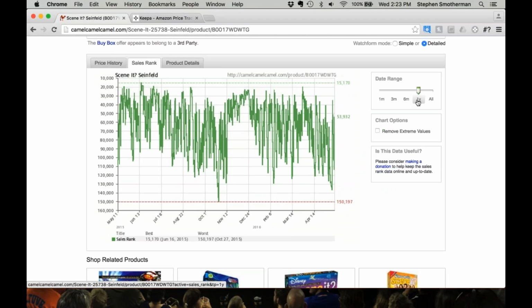So here's the sales rank for the last year of this Seinfeld Seen It board game. And you can see the lines go up and down. It looks sort of like a lie detector test where someone's lying all the time, or like a crazy heartbeat monitor. But that's not what it is. This is showing sales. Anytime the sales rank number goes from a higher number to a lower number, it signifies at least one sale. We'll come back to that more in a minute.